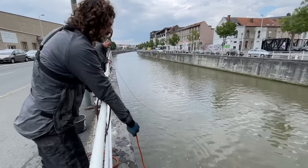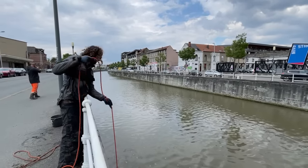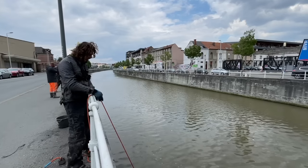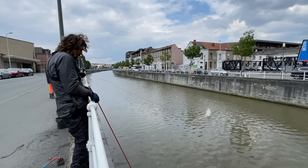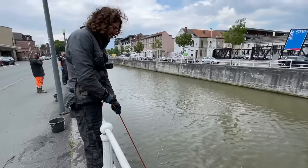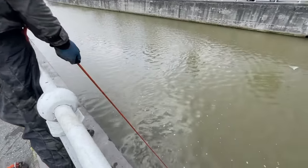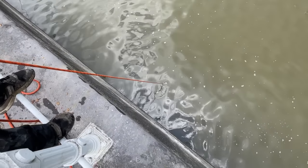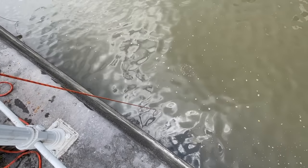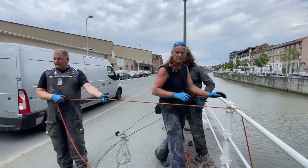Oh, it's come off. I think I need the grappling hook on there. All right, let's see if I can get it with the grappling hook, because the magnet's stuck on there. I think I've got it now, for better or worse. Oh my gosh. I've got something big down here. I might need a hand with this one. If all four pull on it.